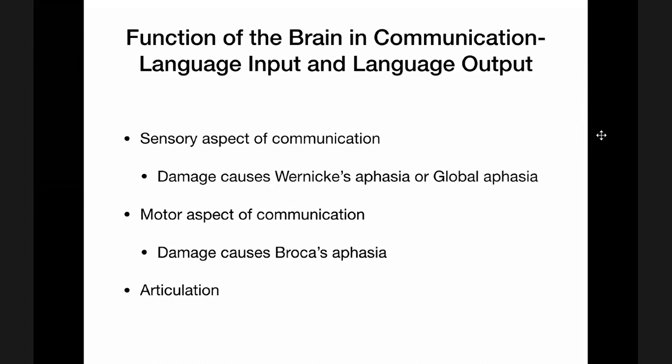Communication. If you have Wernicke's aphasia, ibig sabihin, the patient will be demented because that's the center of intelligence. You can still see words, but you cannot interpret them. And so that's what we call Wernicke's aphasia. Whereas Broca's aphasia is motor aphasia. You can still understand. If the words are written on paper, you can understand that, but you cannot speak the words written. However, you can still nod yes or no.